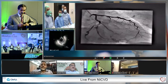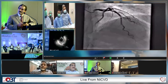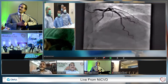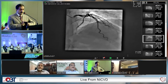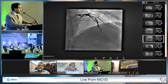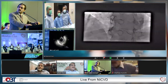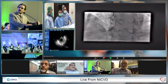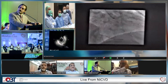So this is the left coronary system. There is no significant disease in the left circumflex, and there is a co-dominant system, co-dominant RCA. You can see the collaterals coming from the left to the right, and there is mild disease in the proximal segment of the LAD. Next. So we took a JR guide, and after wiring with BMW, you can see the flow was established. Next. So, hold on, please.